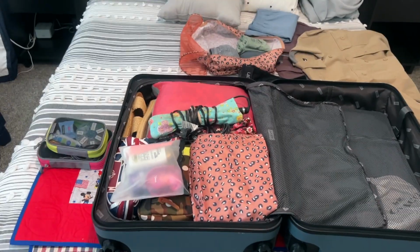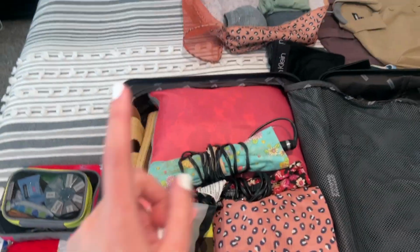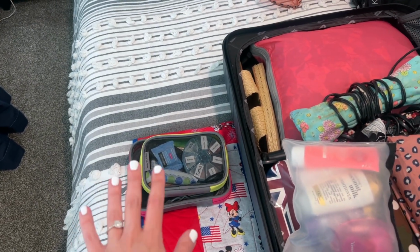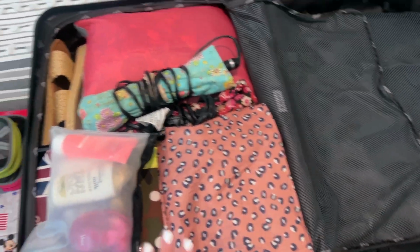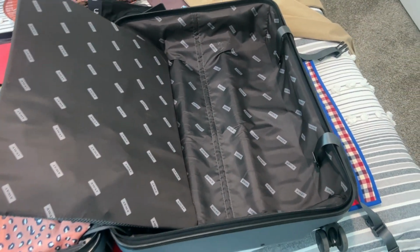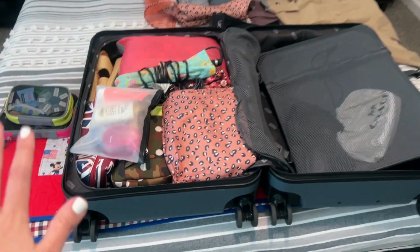All right, look at that. Most of my stuff fit in that one side. I'm very impressed with myself. I don't have my jacket in here, and then I have these 2 bags that are still left out, but I think I'll bring a tote or a backpack on the side. But this is great. I am very impressed with myself. So this side's for me. I'm gonna leave this side for my husband, but I'm pretty sure we can get everything in this bag, which is great, which we have not been very successful at previously. So this is good news.